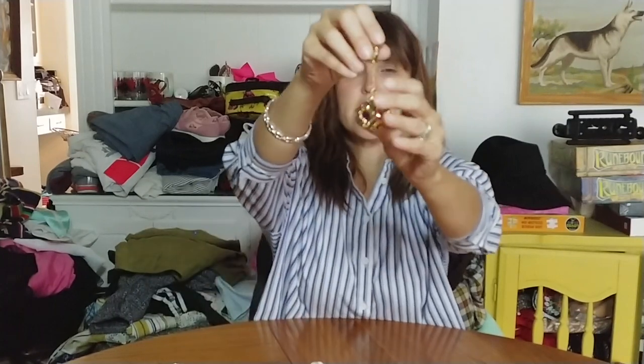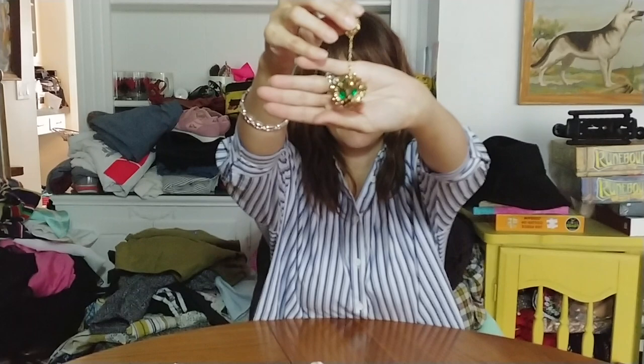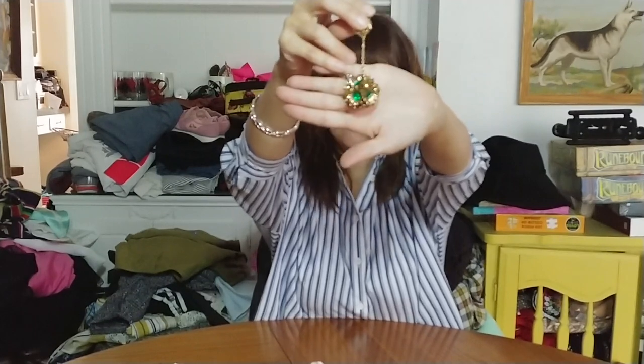These are my two favorites of the whole lot. So I feel like these look very Dynasty or something. But they are a clip. Big old drop earring. And I love them. They have all the stones and they're all in there. Again, no marking. Maybe handmade. Don't know. But I couldn't pass these up. I think these are awesome. I'm not sure if I will ever wear them, but I love them.